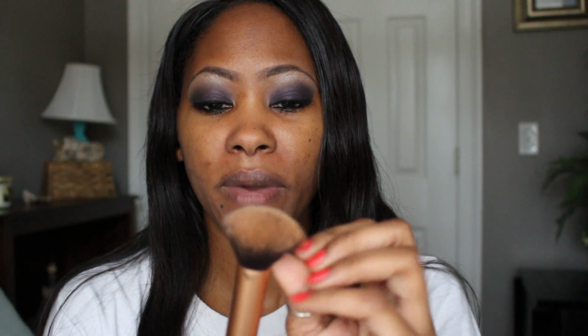this foundation. And I'm just gonna shake it up a little. It does not come with a pump. So I'm just gonna apply that on the back of my hand, like so. Right there. And the brush that I'm going to use is my Real Techniques buffing brush. This is the brush that I use to apply my foundations. I like the coverage that it gives me. I do have other foundation brushes that I could use, but I just always tend to go back to this one because it's really soft and it applies the product very evenly over my face.